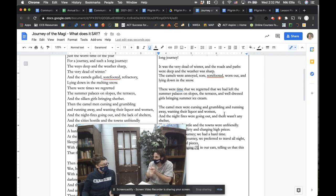So step one was, what does it say? What is step two, Ms. Ellis? Step two is going to be, what does it show? We're going to take a look at the images. Beautiful. That's for another video.